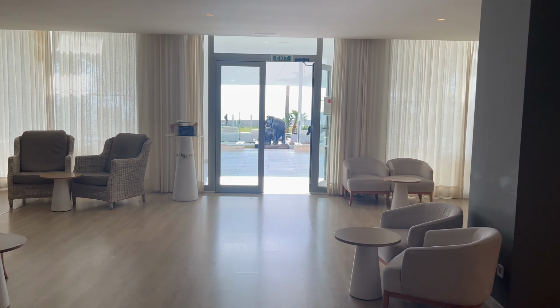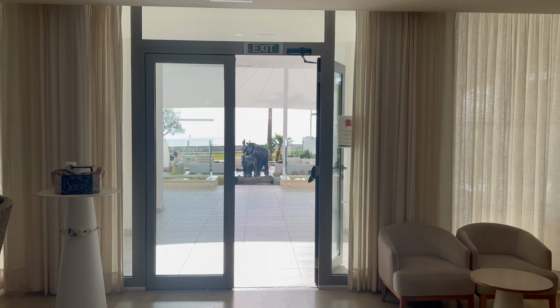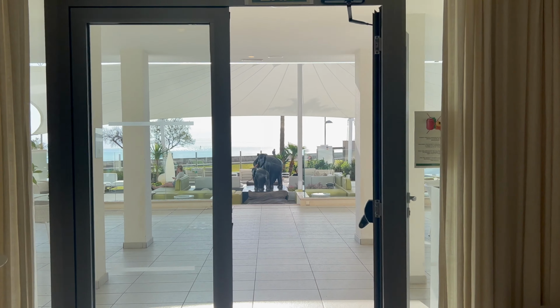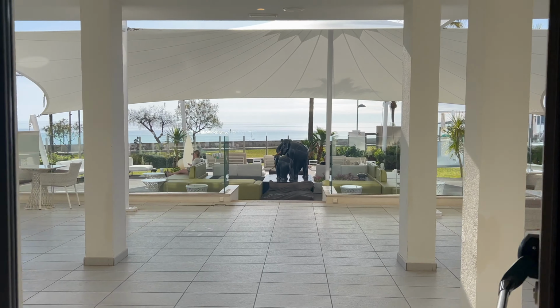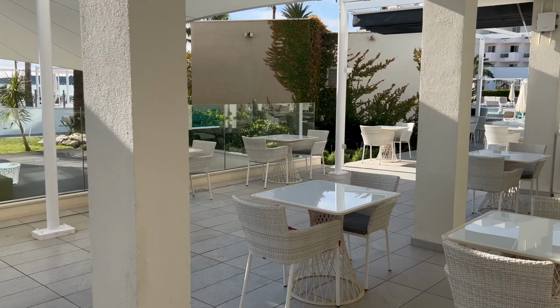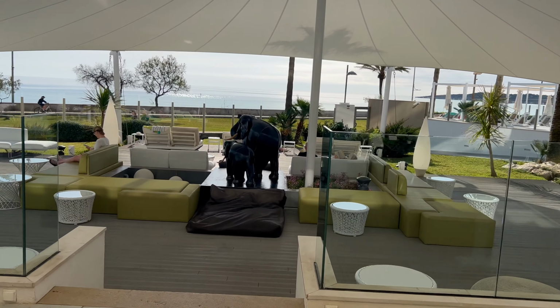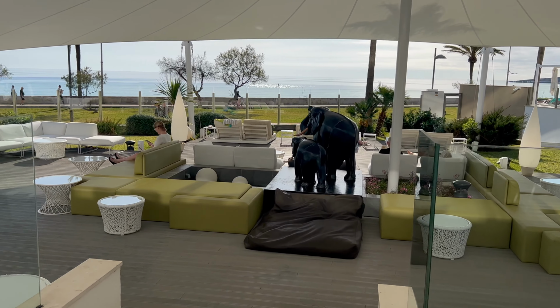So having left the dinner hall and coming back through the bar, there is a little chill out area out here, which is nice. It's got a little bit of a seat in here as well. This is mainly used for lunches, I think. There's a little grill around the corner. I'll show you that in a second. But you've got this nice little area out here.